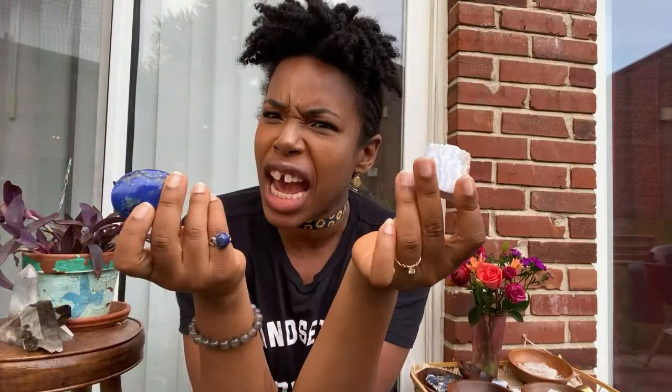Blue lace. I keep saying blue. Here, girl. She just wanted to come back. Here she is. She's back. Okay, get some blue lace agate while you at it. Child. Maybe use them both together.